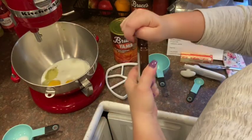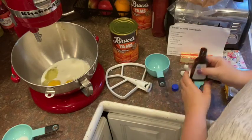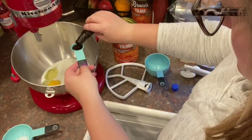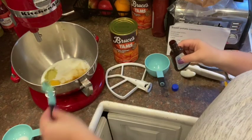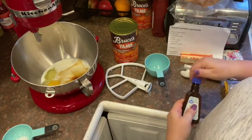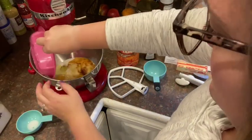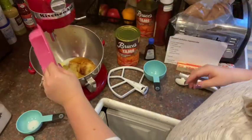The next ingredient is 1 teaspoon of vanilla. And then I went ahead and melted a whole stick of butter and dumped that into there.